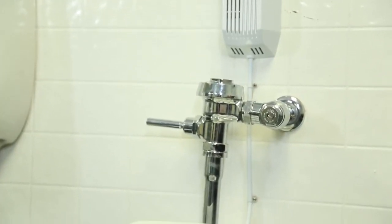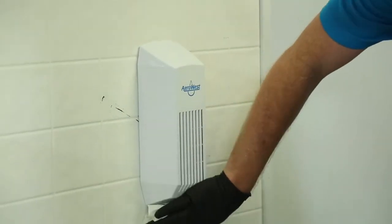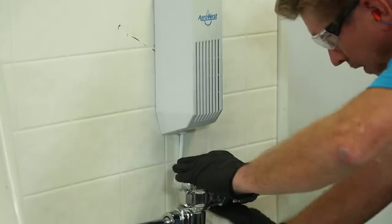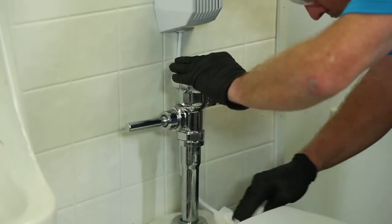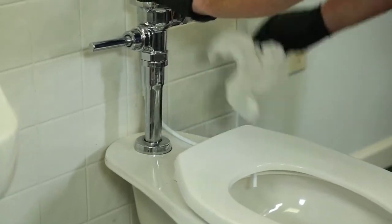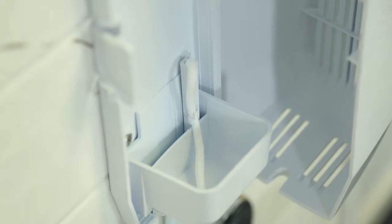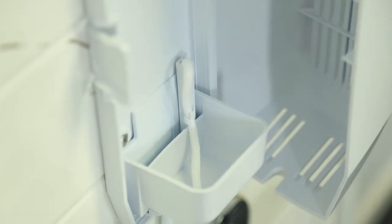Also, the tubing and complete system needs to be flushed out twice a year using a 50% solution of Clorox or similar household bleach. This will prevent any buildup of dirt that will otherwise interfere with the system. Change the wick every service. To prevent the wick from becoming clogged and to ensure a consistent dispensing rate, change the wick at every monthly service.